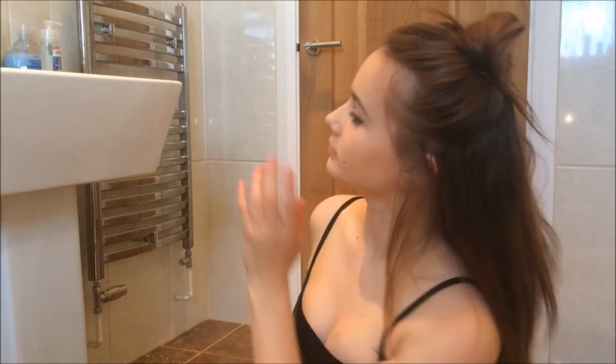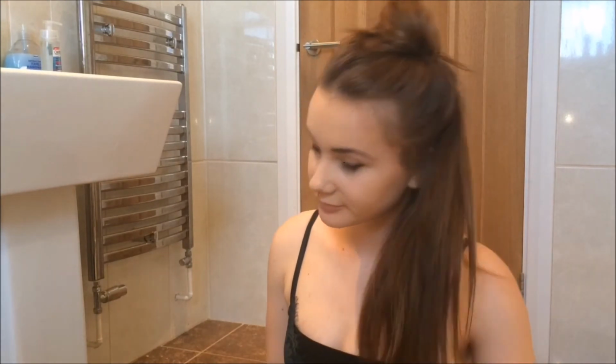You literally have to put no effort into this hairstyle, and that's what I love about it, because it's so adorable. I love it. It brings back all the cutesy things from when you were a kid. I don't know why, it just does to me, but whatever. I love it. I think it's a really nice way to get your fringe and your hair out of your face.